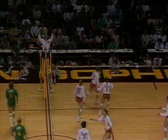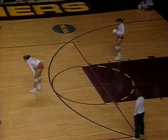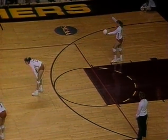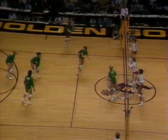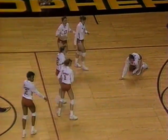And that's going to be out of bounds. The ball has to travel inside the antenna. There are 2 little antennae on top of the net, much like the foul pole in baseball. The ball must travel inside those little pins. And finally, ball killed by Trishman and Hawaii.